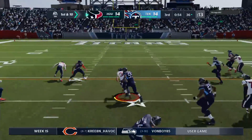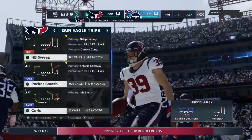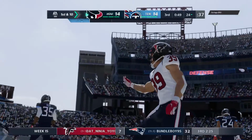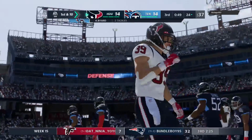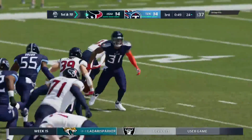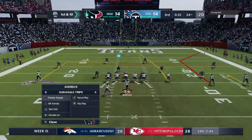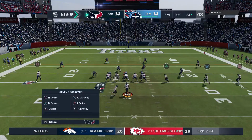Shotgun snap and a give to Lindsey. And brought down, but not before they're inside the 25. Back-to-back nice plays, 12 yards that time and a 1st down. But they're getting ready to go to work now in prime real estate after that last run. Found his spot and picked up nice yardage, didn't he? And now he's got him knocking on the door of the red zone.